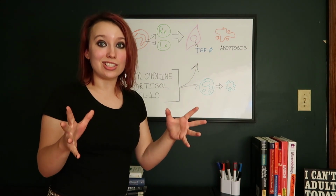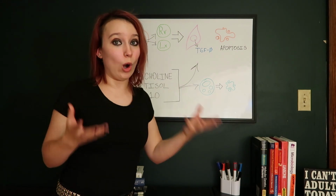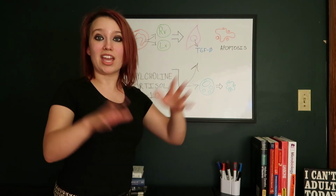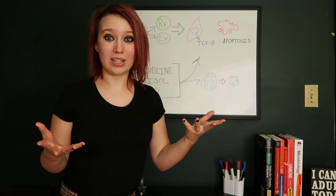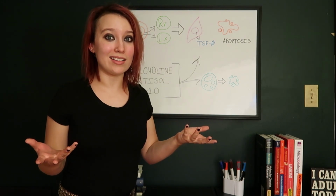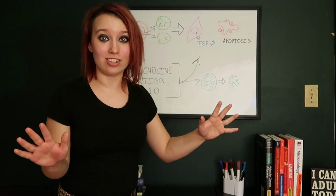Apoptosis is literally a programmed cell death, and almost all of our cells are designed to do this at the drop of a hat. They get the signal and they shut it down. This might seem crazy, but when you think about it, it's like a nifty built-in safety net that the immune system and our whole body has. If things get out of hand, it's nice to be able to just shut it all down.